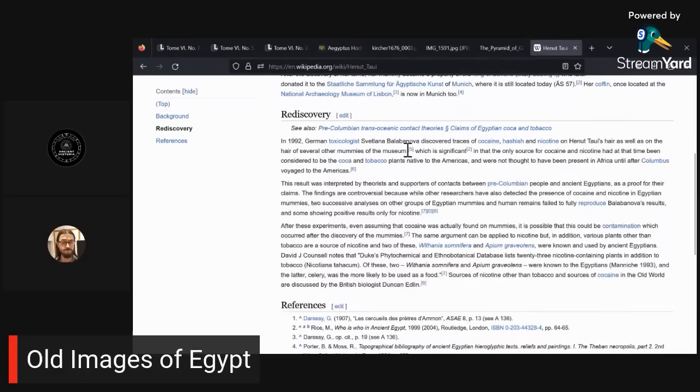Svetlana Balabanova, a German toxicologist, discovered in 1992 traces of cocaine, hashish, and nicotine on Henut Taui's hair, as well as on the hair of several other mummies of the museum. This is significant because the only source for cocaine and nicotine at that time had been considered to be the coca and tobacco plants native to the Americas, and they were not thought to have been present in Africa until after Columbus' voyage to the Americas in 1492. So it's one of my favorite pieces of evidence when I'm talking about old world Africa, transatlantic crossings in particular.